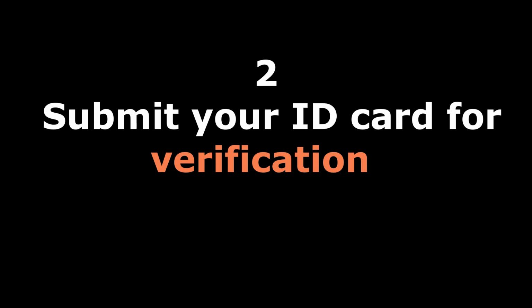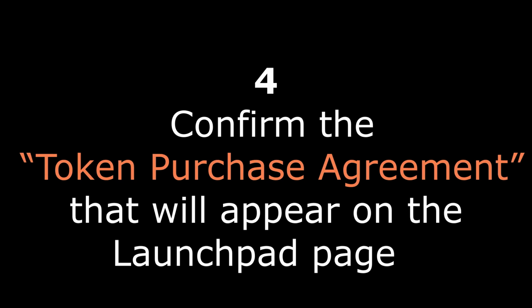Secondly, you need to submit your ID card for verification purposes. In order to participate in the projects that will be sold on Launchpad, you need to have BNB in your account. In general, the more BNB you hold, the greater will be the allocation of tokens that you will receive. Confirm the token purchase agreement that appears on the Launchpad page, and after that, you should lock up as much of your BNB balance that you want to use to receive your allocation.